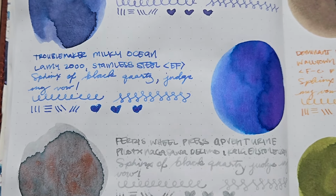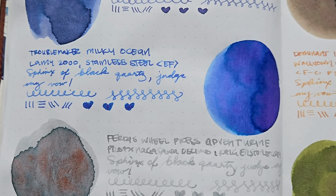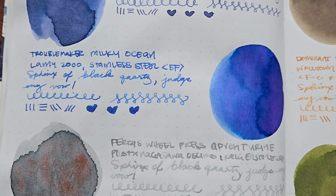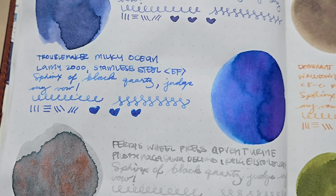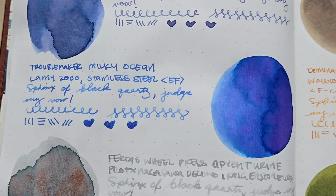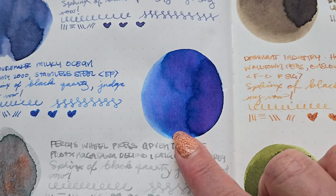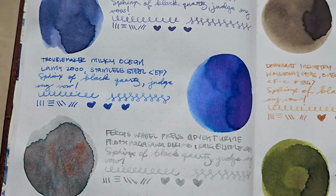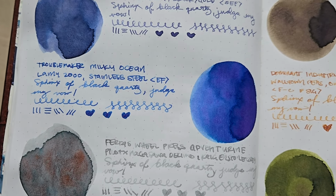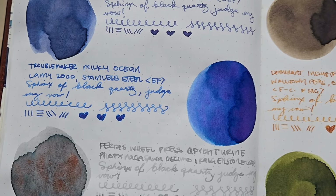Right below there is Troublemaker Milky Ocean. So this is marketed as a chromo shader. You can see a little bit of that purple creeping in with the blue in the actual text. It obviously shows up a little bit more in the swatch, but I don't know how much I'm in love with it, but it is a very pretty shade of blue, and I do like the purple leaning.